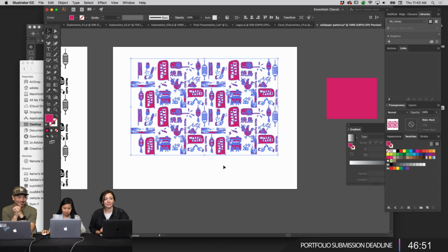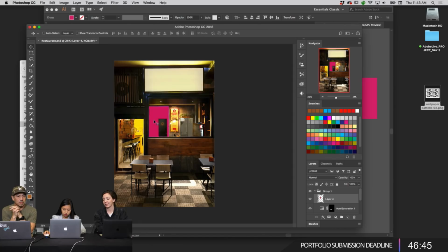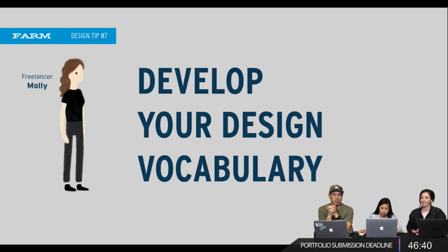I have another tip. This tip comes from Molly. She's a freelancer, so she's been with us a little while, working on packaging and editorial layout at Farm Design. And she put together a tip that's important to her, and it's develop your design vocabulary.